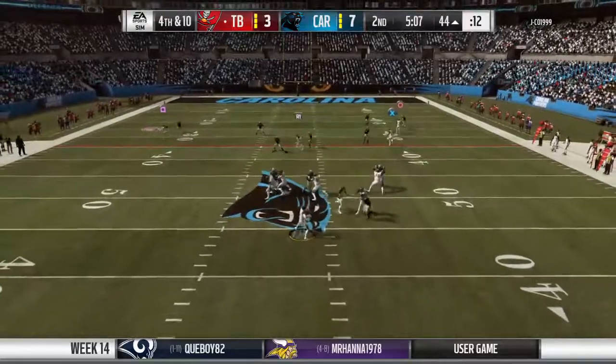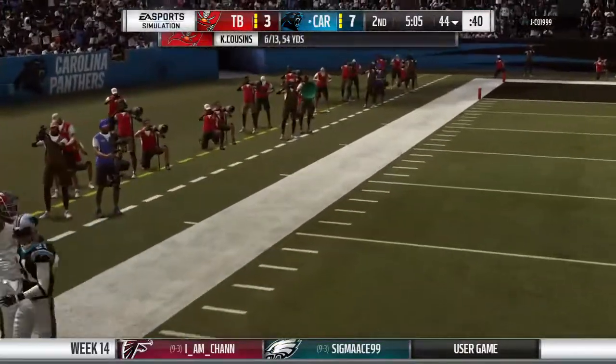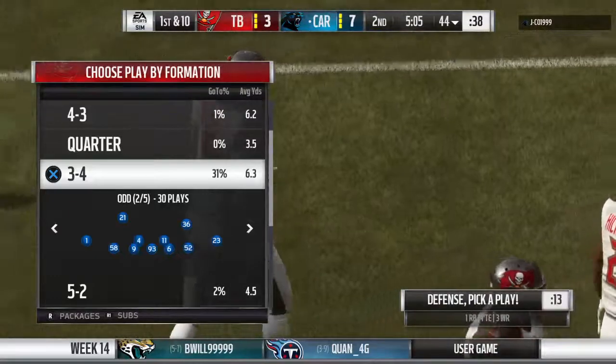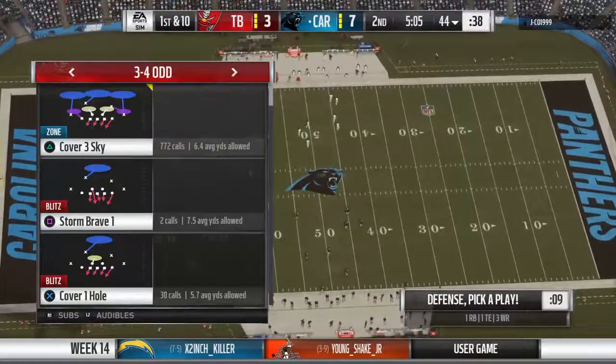Cousins again. And that is going to be incomplete. The Bucs try it on 4th down but come up empty. And the Panthers will get the football back. So they've gone for it twice now on 4th down in this game, and both times unsuccessful.